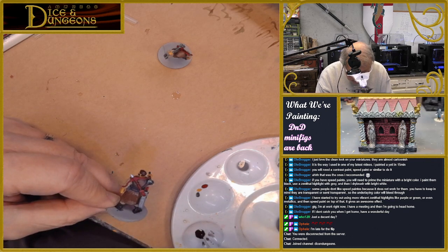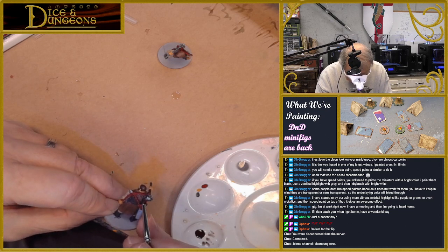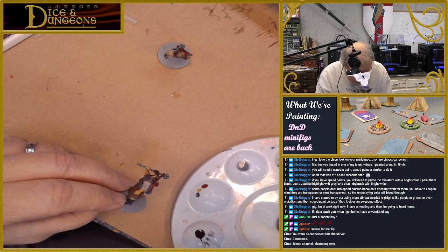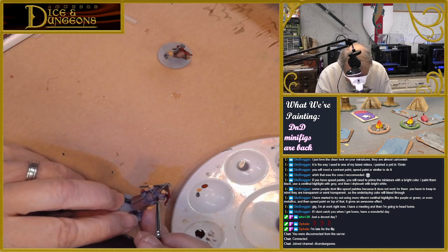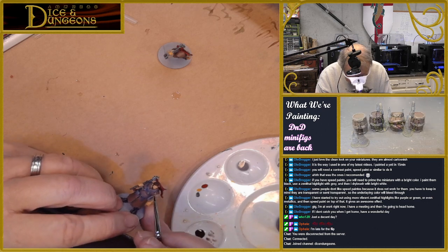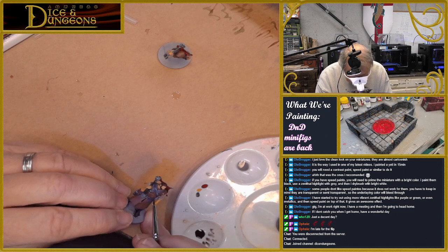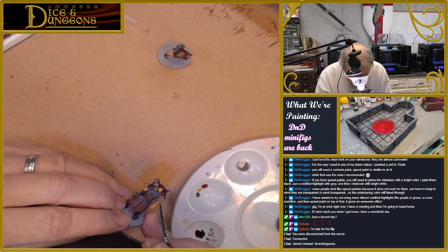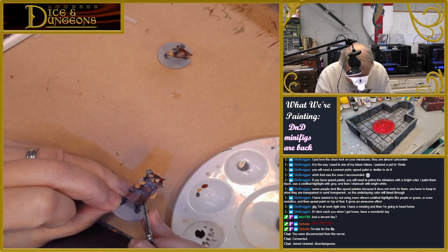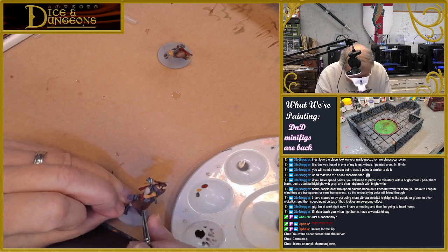I could just put that. No, I'm not going to, though. I was thinking I could put it onto the straps as well, but do a little more down here. Kind of stripe it. I don't think I did this side. That might be why it looks so different.